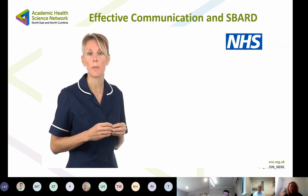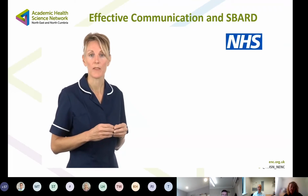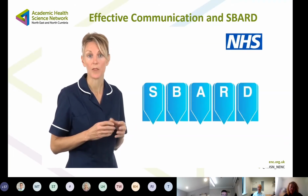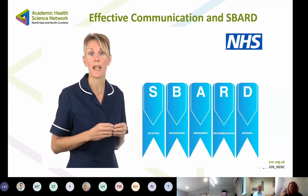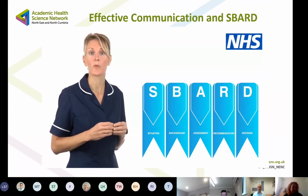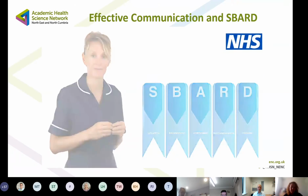To assist you in getting your message across every time, there are tools available. These are easy to use and help information to be transferred accurately and safely between people. The best known tool in the NHS is the SBARD structured communication tool. SBARD stands for Situation, Background, Assessment, Recommendation, and Decision. Evidence shows that using SBARD helps with communication confidence and patient safety.